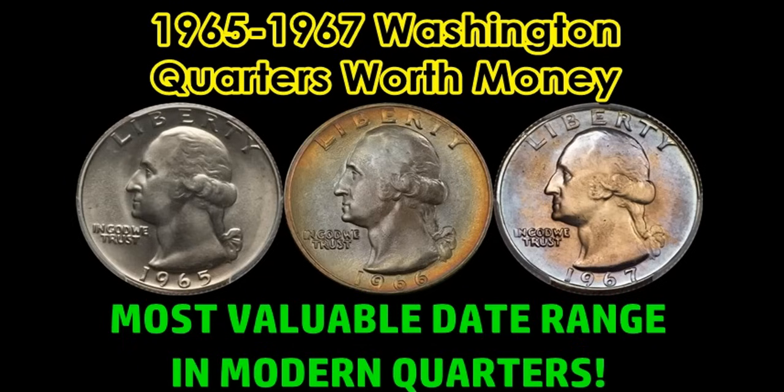Now, the first thing I want to point out, the reason why this is probably one of the more unique date ranges of Washington quarter, is that between 65, 66, and 67, when it comes to business strike coins, and keep in mind, business strikes are coins produced and made directly for circulation, all right? They're not special strikes. They're not made for the collector's market, although you could collect them, and there was a lot of collector value in them. These were made and produced to be used and abused. They were only minted in Philadelphia, all right? As far as business strikes, there was no Denver minted coin, so you're not going to see an identifiable Denver mint mark. There are no San Francisco mint marks on these coins, and those are for the proof and specialty type coins. So it's a very unique, interesting date range.